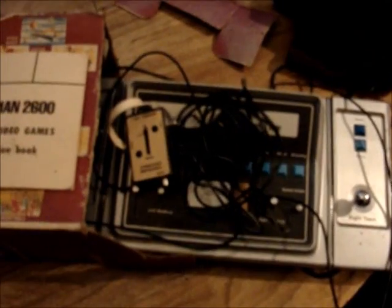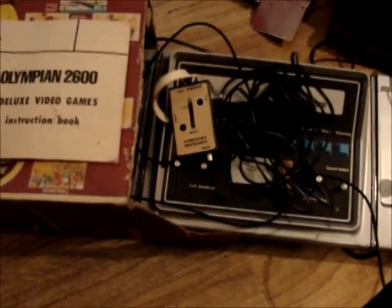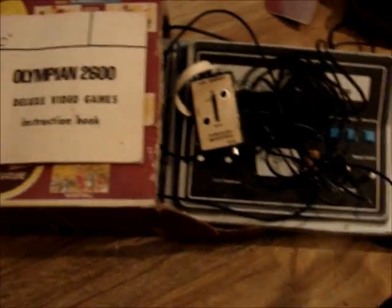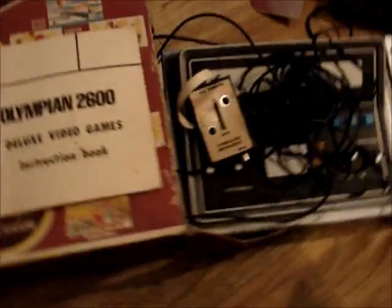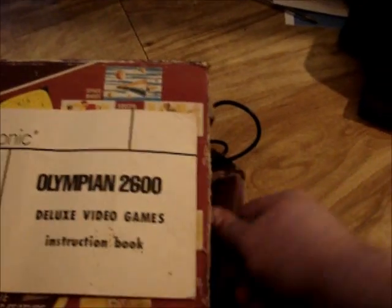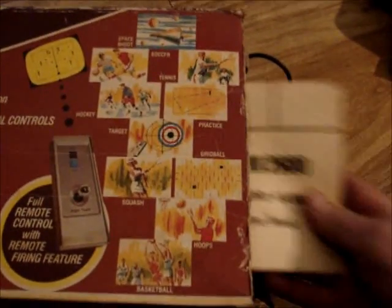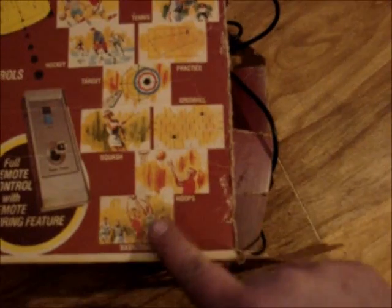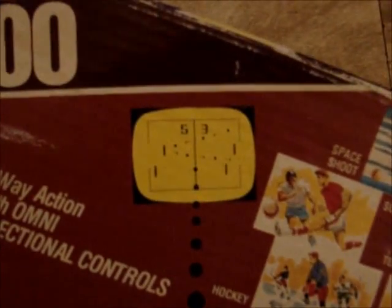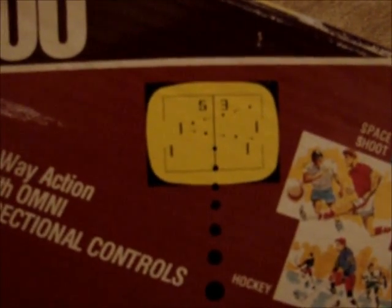So that's pretty cool. I'll probably get it hooked up sometime and show you what it was like when I was growing up, what video games were. Not like these games of today where it's practically lifelike. You know, you go shooting and stuff or driving, it's like being really there, but not back then. Of course, it's got all these neat graphics, like that's actually what's going to be on the TV. Not. This is what you see on the TV. A screen like that. But it's still kind of neat.